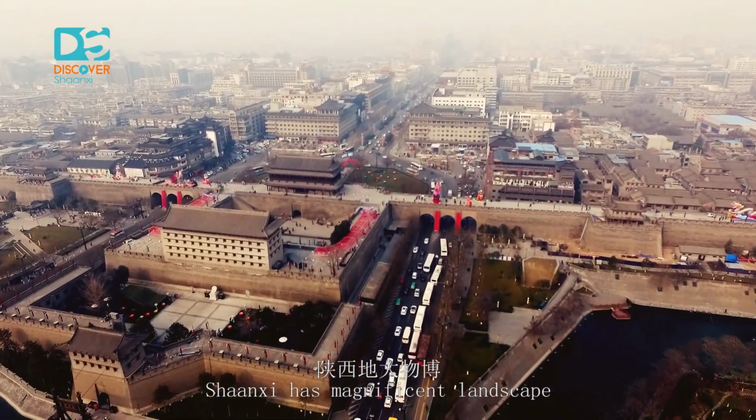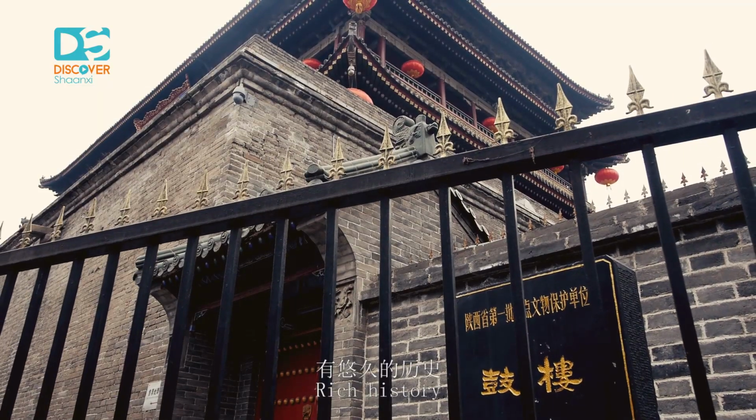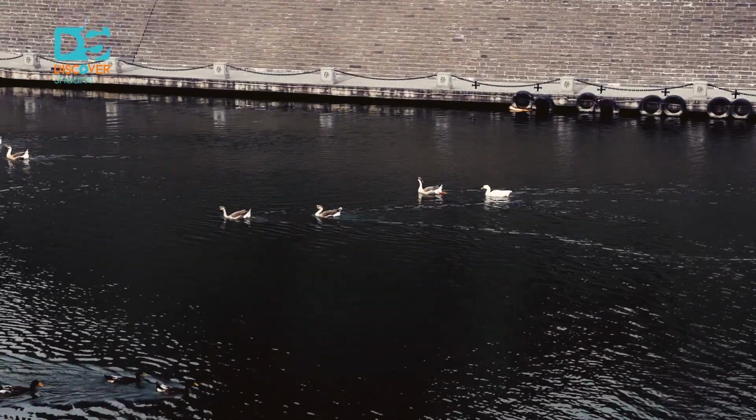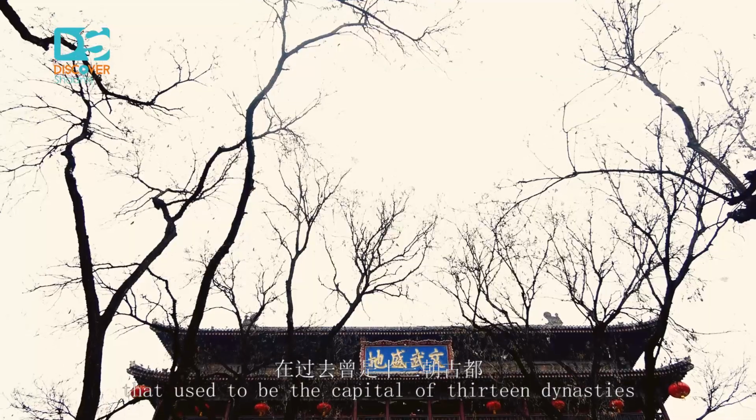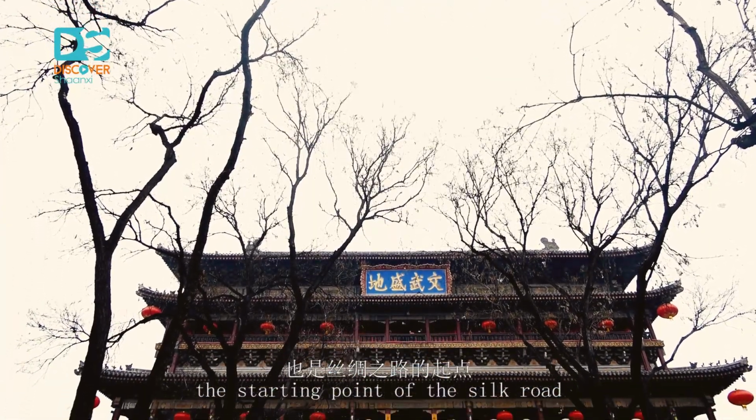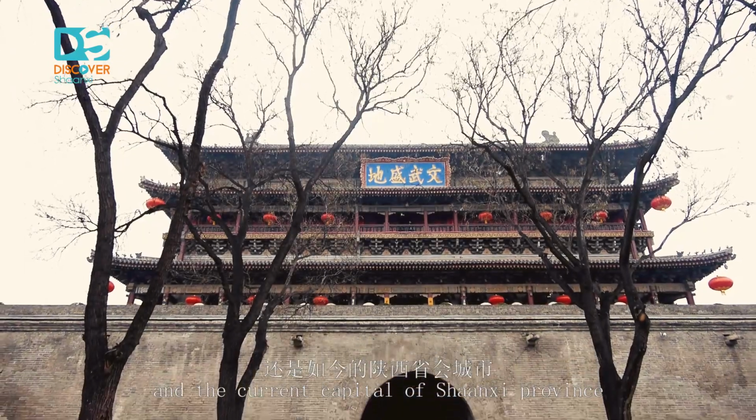Shanxi has a magnificent landscape, yellow sanded plateaus, and a rich history. Today we are going to take a closer look at the city that used to be the capital of 13 dynasties, the starting point of the Silk Road, and the current capital of the Shanxi province.